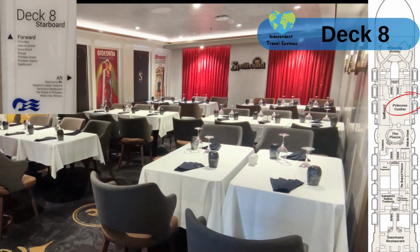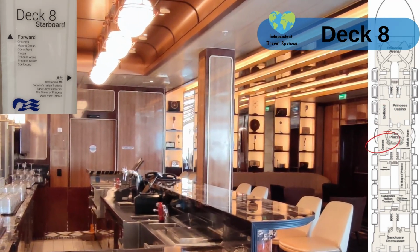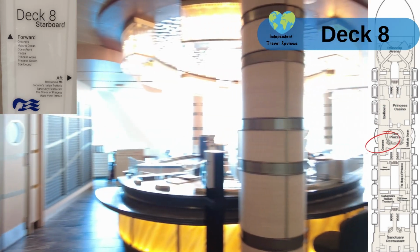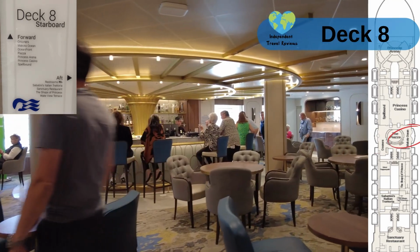On the port side is Spellbound. Off the piazza are Crooner's Bar, Makoto Ocean, which is a sushi speciality, and Oceanfront Bar, with tiered seating overlooking the piazza.